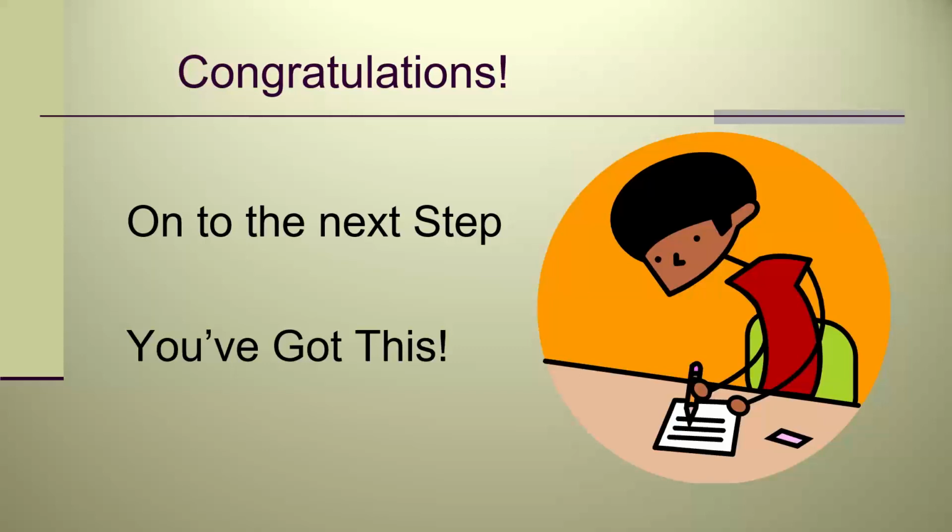That's all for this presentation about Section E on page 4. Our next presentation will look at Section F on the bottom of page 4, which reviews your shipping papers.